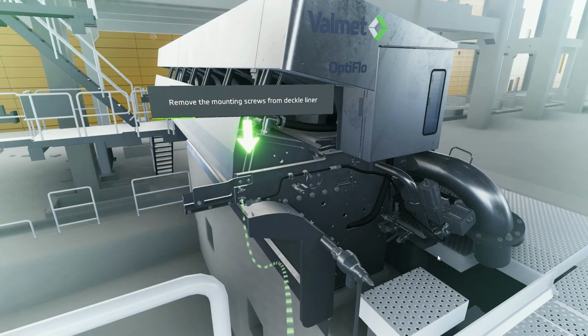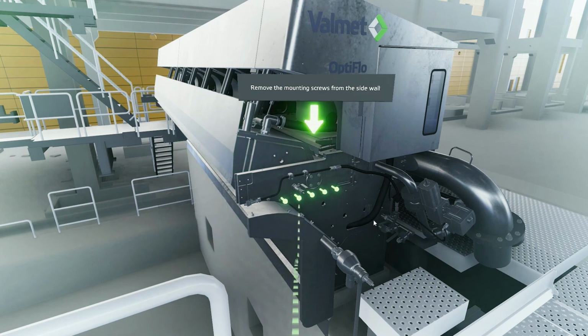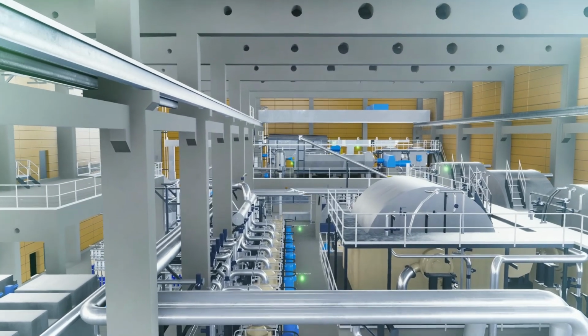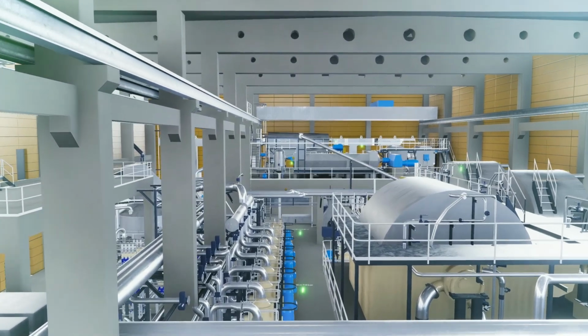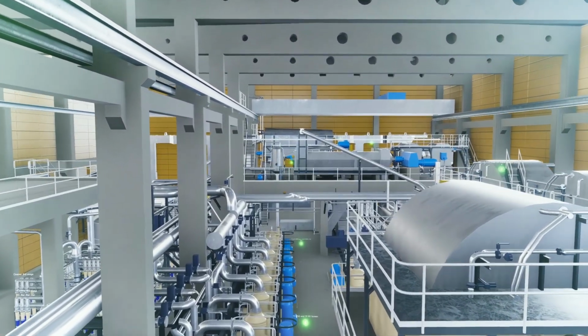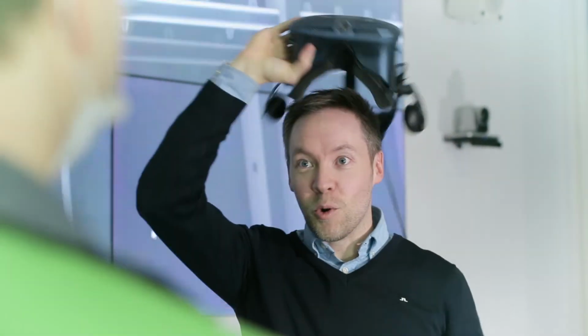The virtual training modules are lifelike training scenarios in which trainees learn how to perform maintenance actions. For example, this allows users not only to see but also to interact with the virtual world. They can explore the topic at hand and see how things are put together in a safe environment. Being immersed in what you're learning motivates you to fully understand it. Experience the real paper mill virtually.